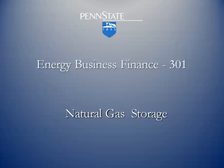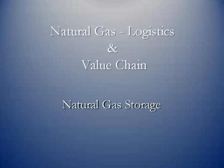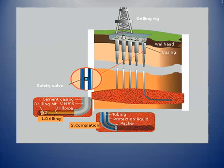Another part of the logistical path for natural gas from the wellhead to the burner tip, and also a part of the value chain, is natural gas storage. Natural gas can in fact be stored. Here's just a cutaway of what an underground storage facility might look like. As you can see here, this is actually a normal natural gas well that we're going to use to put gas back in the ground.